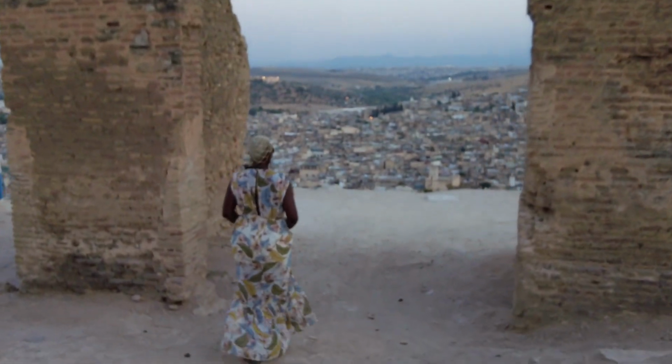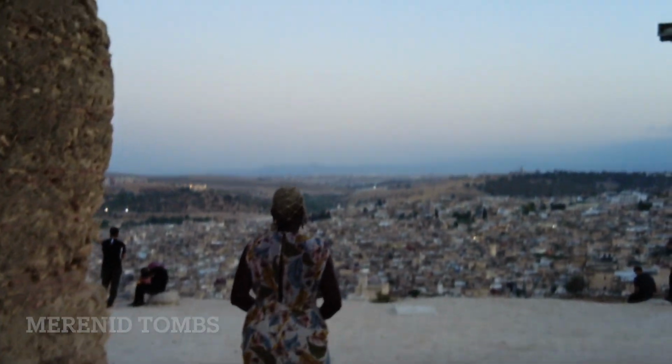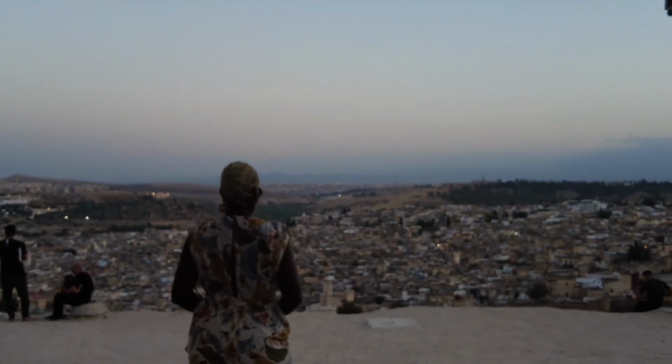And welcome to the other side of the city view of Fez. This area is called Marinid Tombs, and the sunset here is breathtaking.